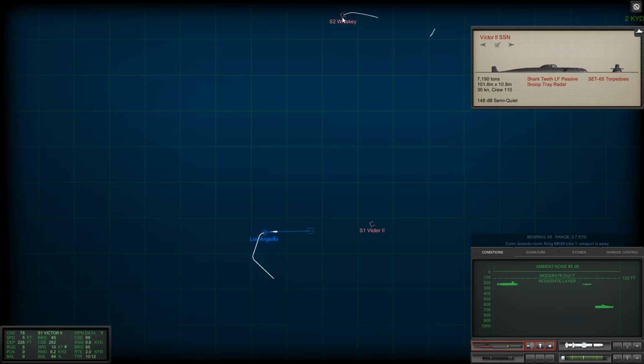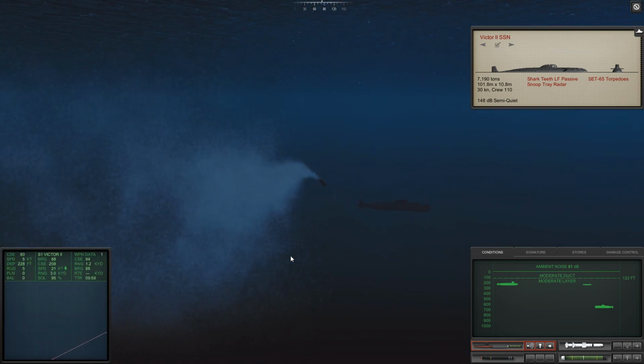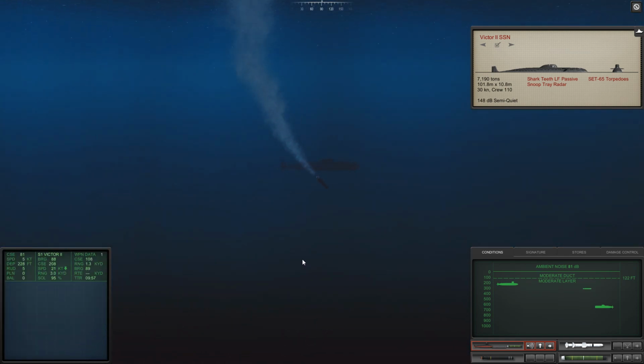The Whiskey might hear that. I'm not too sure. Okay, he just started pinging. That was not my torpedo. There's the Victor II. Really bloody close at 3,000 yards. Torpedo active. This is why I like the wire guidance, otherwise it would have probably missed.